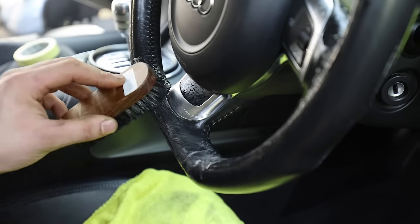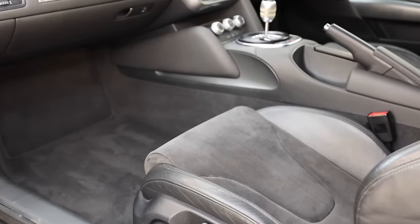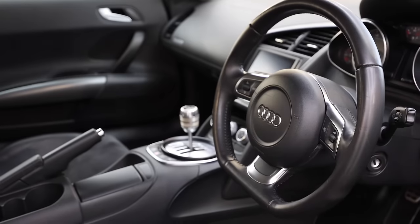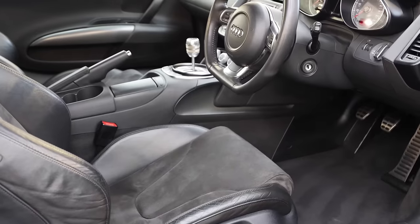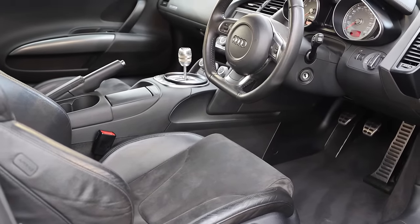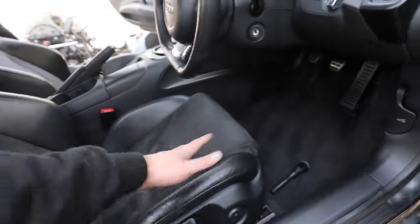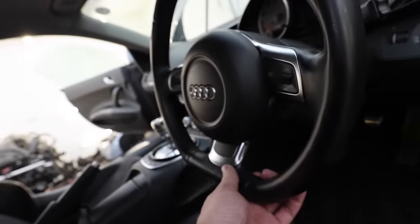And with that finishing detail done, we can have a final look at the interior. Well, that is a transformation of the interior. I didn't want to bore you guys too much with it, because cleaning the interior isn't the most exciting thing, but I think we've done a banging job here. The leather, I think, matches up pretty damn nicely. You can't see where I've coloured and where I haven't. The interior fabrics have cleaned up really well, the carpets and the seats. We've deep cleaned the steering wheel, which now looks gorgeous.